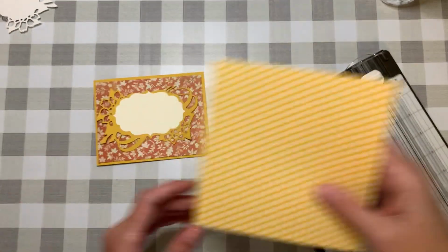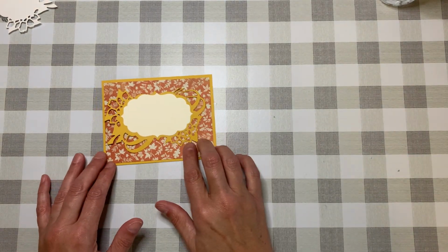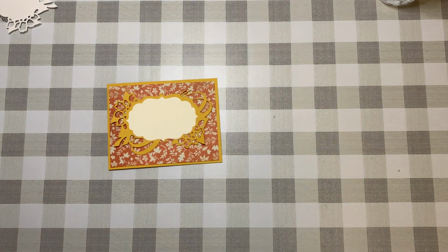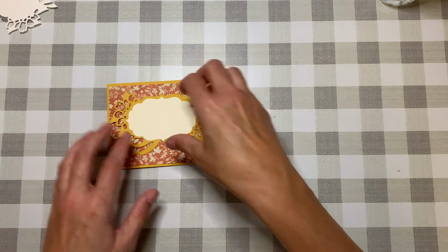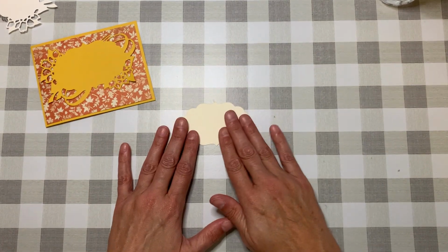Okay, so maybe that is the best option, keeping it really tonal. And I'm starting to think maybe a natural element like twine or something to add in there. So let's just put a pause on that. It's not coming together exactly how I want, but let's work on this.